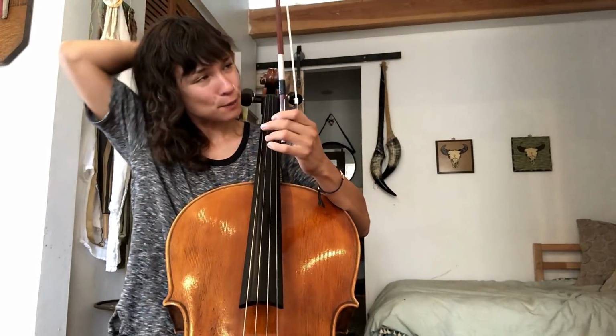It's so resonant. Honestly, I feel a little embarrassed to be playing it because I feel a little bit unworthy of it right now, but this will be a great cello to grow into. I'm super excited, and I think I will have this one for much longer than my first one.